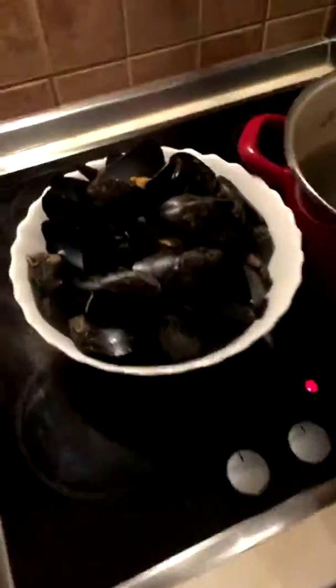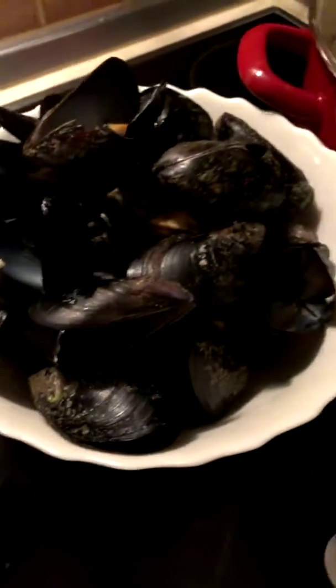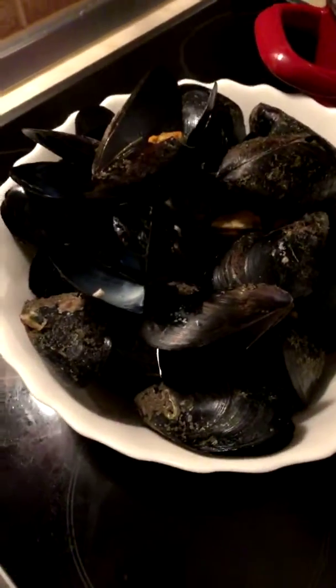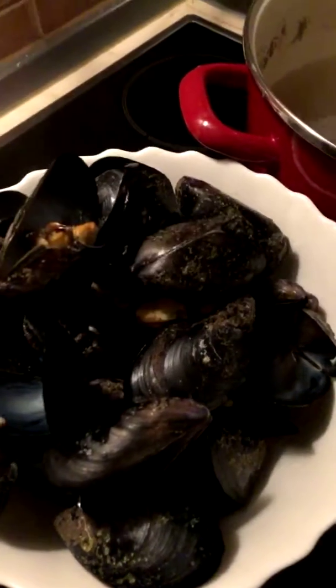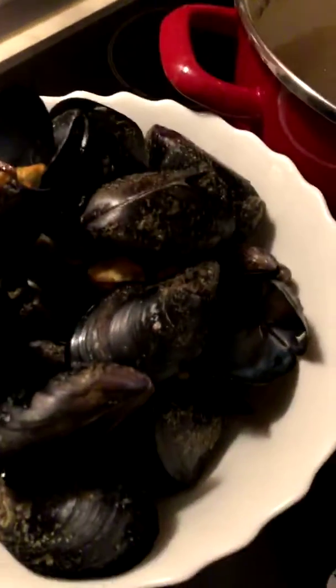Let's see how it is going. Check the color. A lot of them fell out of their shell. We cooked them slightly too much. It doesn't matter, it was on low fire. You need maybe 10 minutes and that's it. So a lot of them went out of their shell. That's really good. You can see the color is amazing.